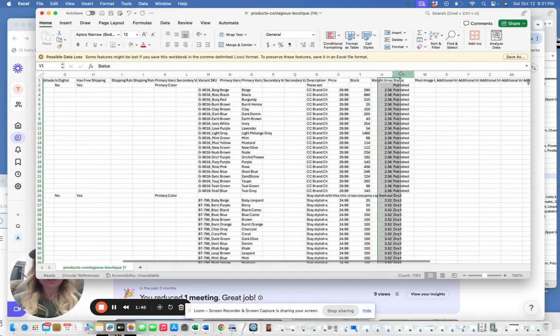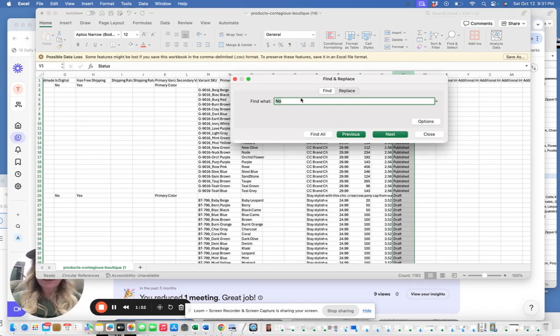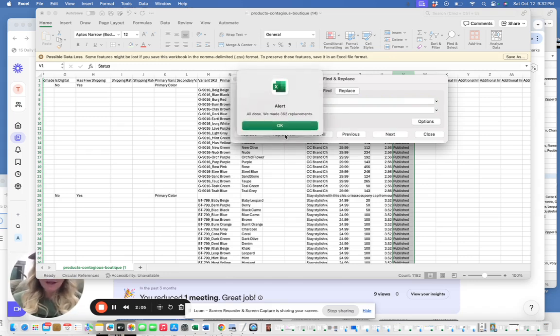Another thing that you can do is on your status, you can use this strategy. You go to Find, and we are going to switch everything from draft to published. So draft, and I want it all to be published. And I will choose to replace all. There we go. 362 more items will be ready because we're past the date. We'll see when Jane launches those, but they should be new items within the first couple days after Jane launches.